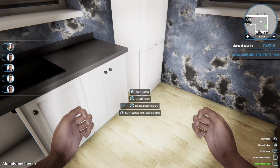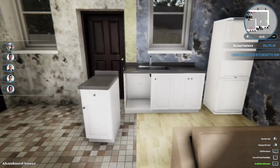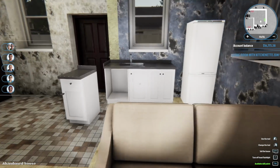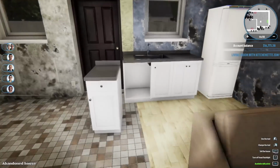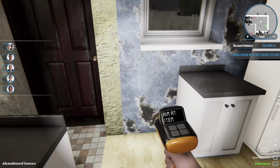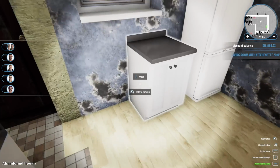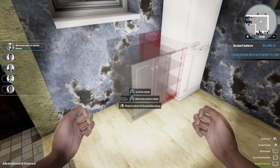Man, this is difficult. It's funny because I like the challenge of this game, but this aspect of it is difficult because I want to make this work, but I don't think it is. So you know what we're going to do, y'all? We're going to get rid of this, and then I'm just going to get a bunch of these, and then we'll just make that work.